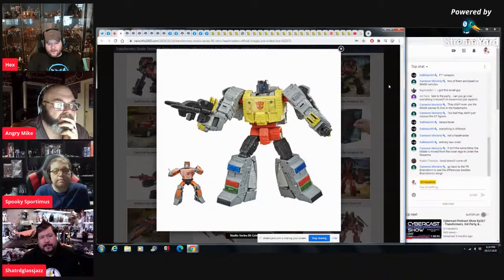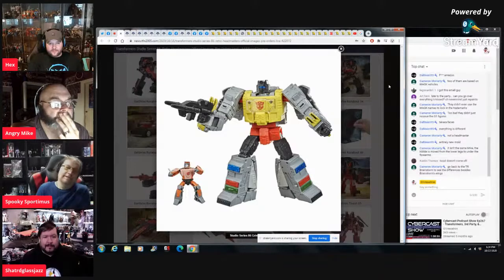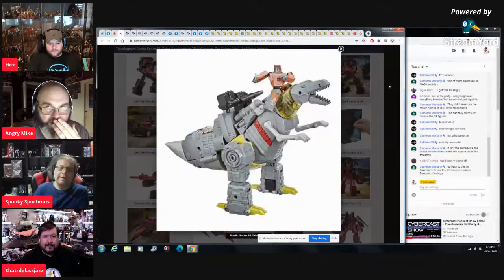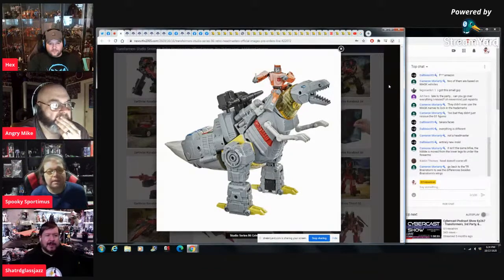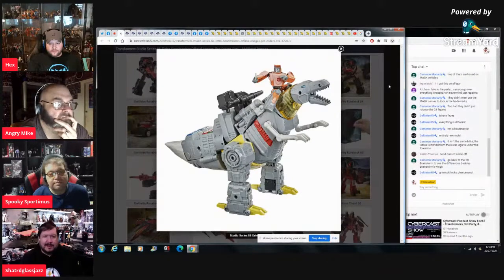Now this Grimlock. Oh, yeah, I like it. Leader class Grimlock. He's a big boy. Probably a Voyager. He's huge. Yeah, and it looks so much like the animated movie. The color, everything just feels like the animated movie. And the wheelie was a nice touch, so you don't have to go out there, I guess.